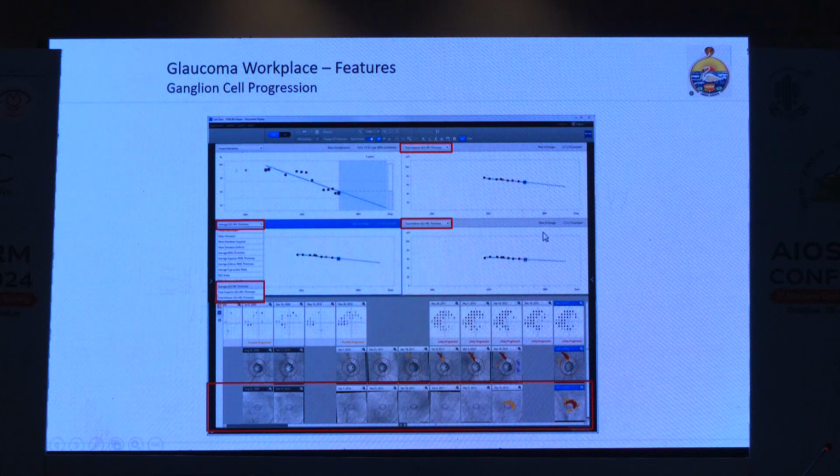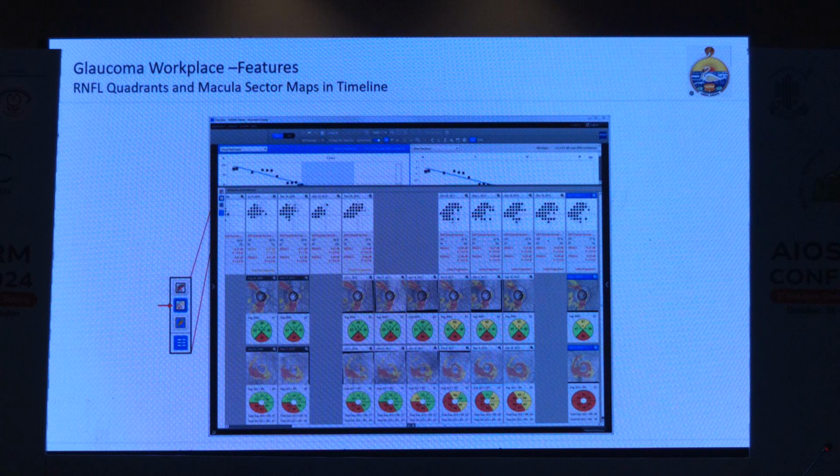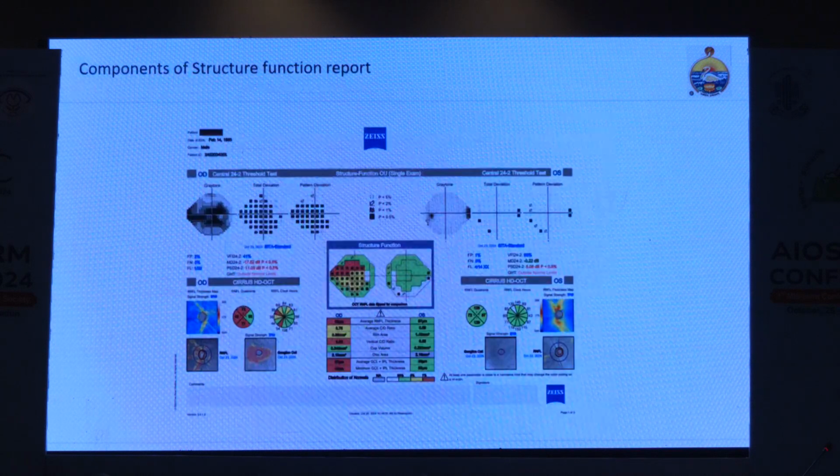And similarly, we have ganglion cell progression. So we have multiple options. It depends upon you, the clinician, what you are interested in. We have the RNFL quadrant and the macular sector timelines as well. The best thing about the forum is that we can generate a structure function report.